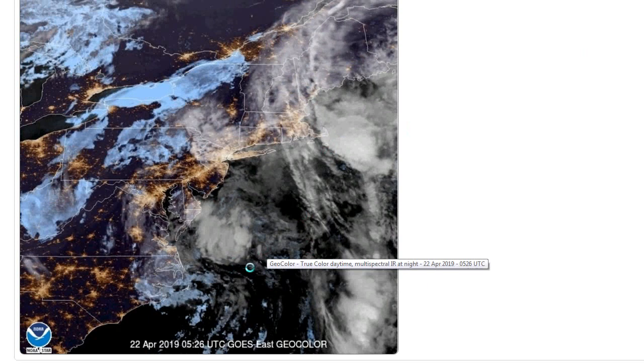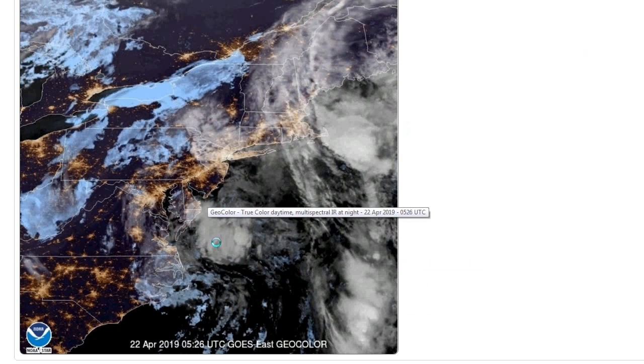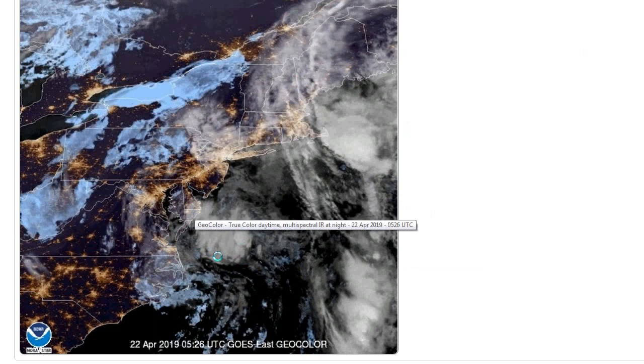We have the stall front here. Actually, the stall front is over here. The storm's actually exploding a little bit west of it, and if you look at it, you can see some convection going there, right here. It almost looks like a tropical storm has formed.